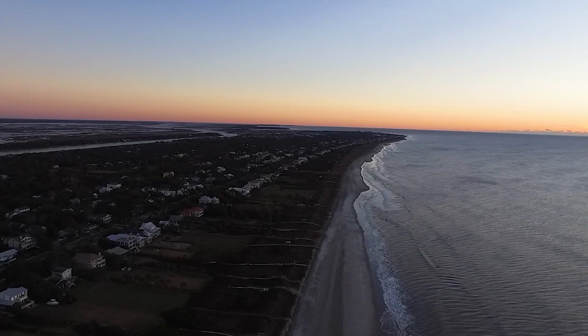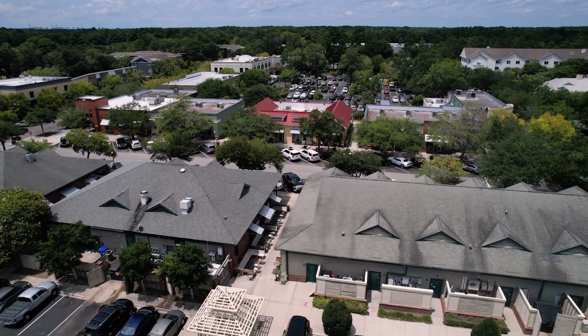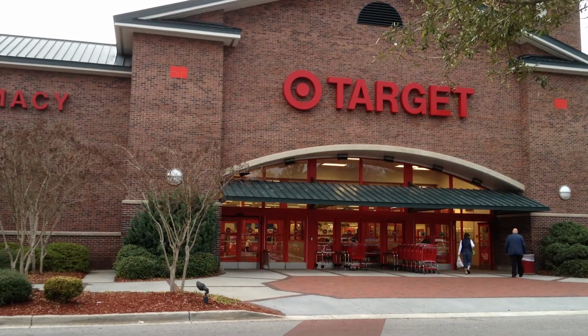Number 5 is another neighborhood in Mount Pleasant, and it's Seaside Farms. This community is very close to Isle of Palms. All you have to do is cross over the Isle of Palms connector. So you could technically walk, even though it is a bit of a long bridge. The shops at Seaside Farms have pretty much everything you could ask for, including a Target and Harris Teeter.